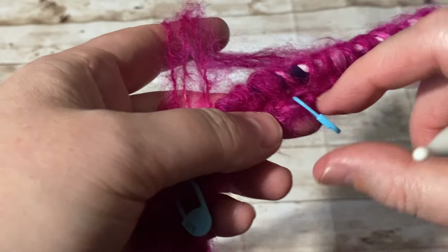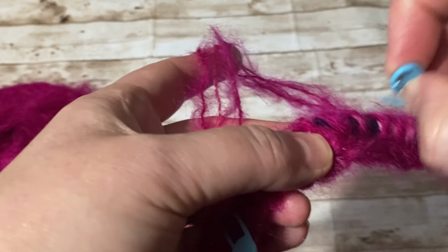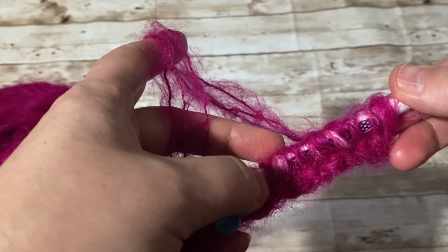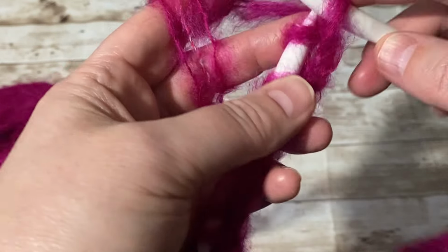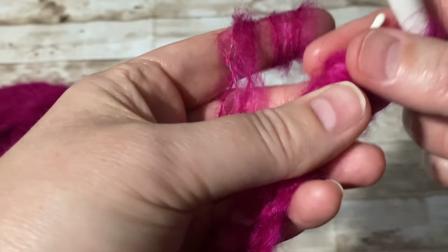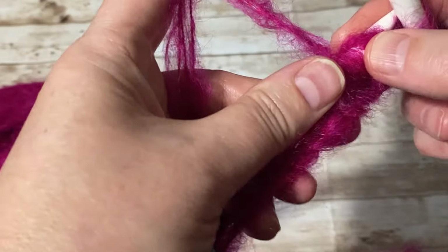Let's count. Oh, see, when you put the stitch marker, it doesn't look good. Let's count again. Okay, it's supposed to be on here. I don't know what happens. See, it has to be on there. Okay. 10. 11. 12. Let's count again. Oh, okay, 12. So we're going to start knitting.